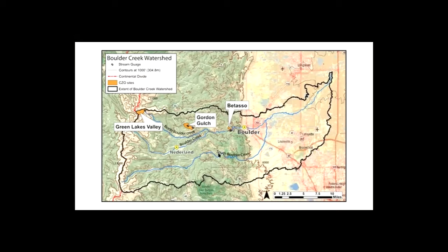Once you get past Rollinsville, the stream goes down past Pine Cliff, and then it enters into Gross Reservoir. Gross Reservoir, very large, deep reservoir. Definitely some controversial expansion projects going on with Gross Reservoir right now. But Gross Reservoir, very deep. The water stays very, very cold.